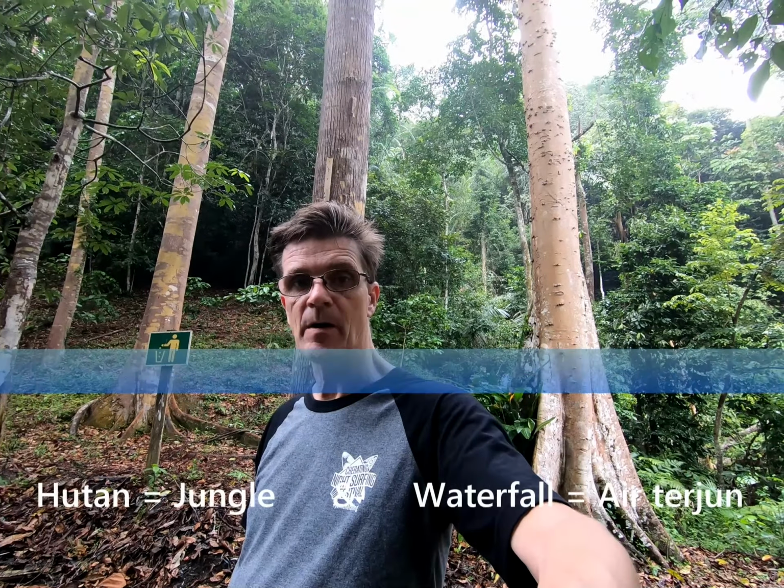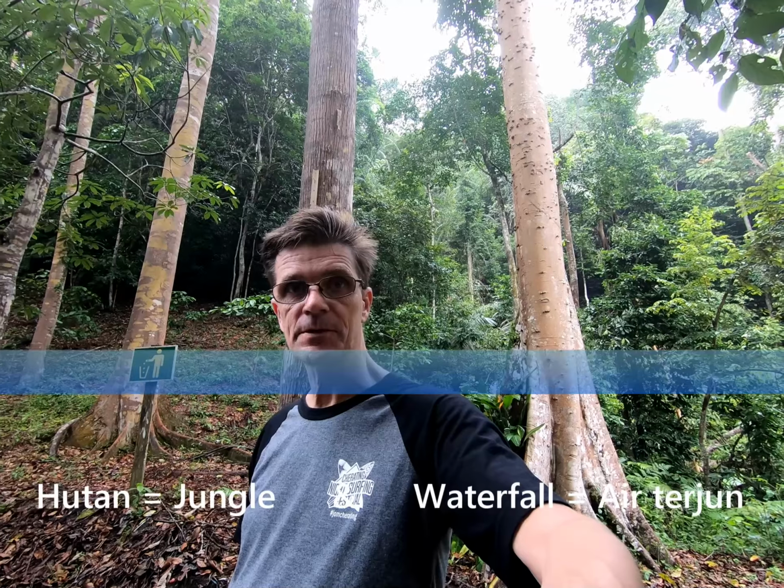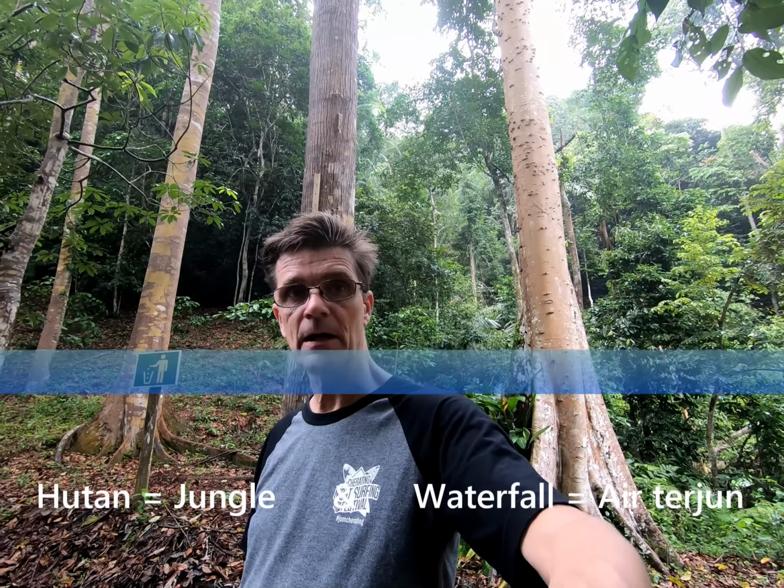So today I'm going to take you a little bit through the forest here. You can see there's quite an ancient forest just behind us. Very large hardwood trees, all different sizes and different sorts. Just across from me, I will take you there in a minute, there's a little river, but that probably leads us to the waterfall. So just go and have a look.